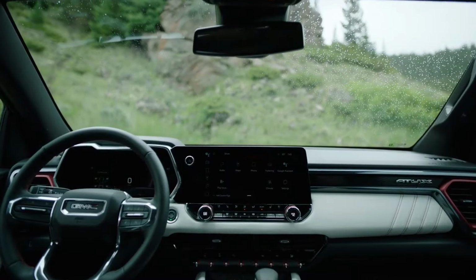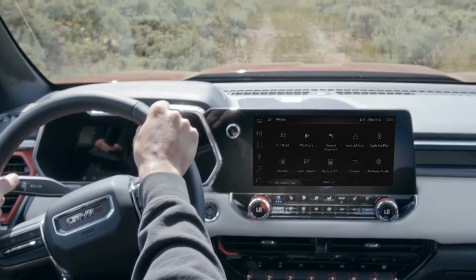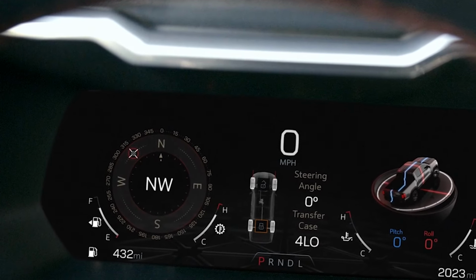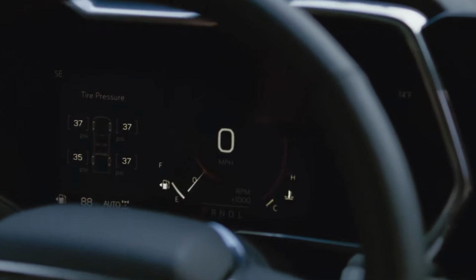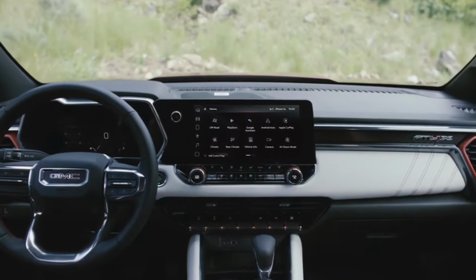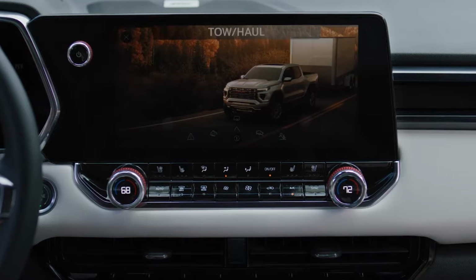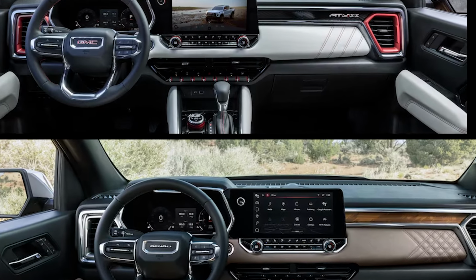And most importantly, it has Google Maps integration for a seamless navigational experience. As for the instrument cluster, for the 2025 model year, all trims get the same 11-inch digital instrument cluster. This came as an extra for the higher trims in the previous model years, but in 2025, all trims will be getting the same instrument cluster as standard, which is always good news in our book.